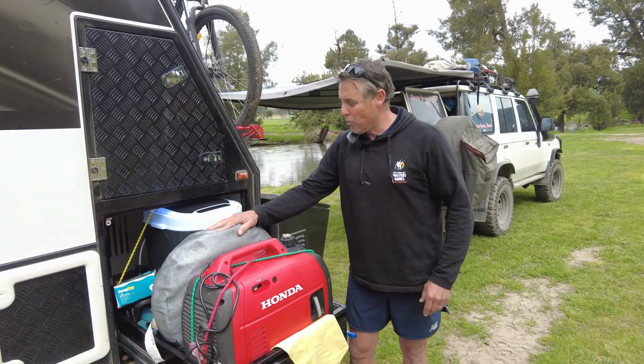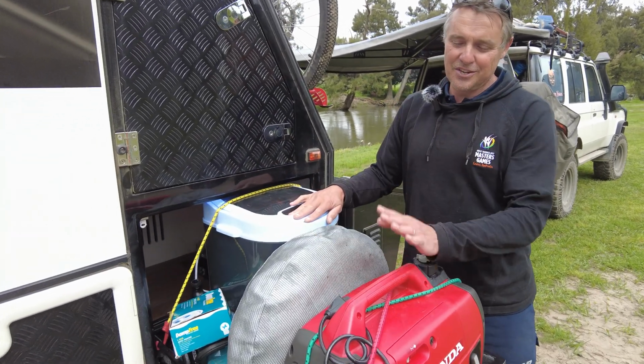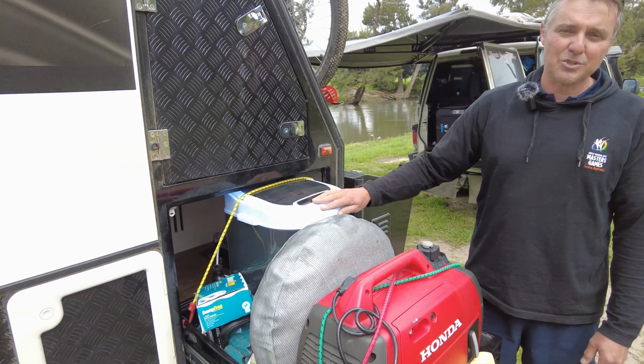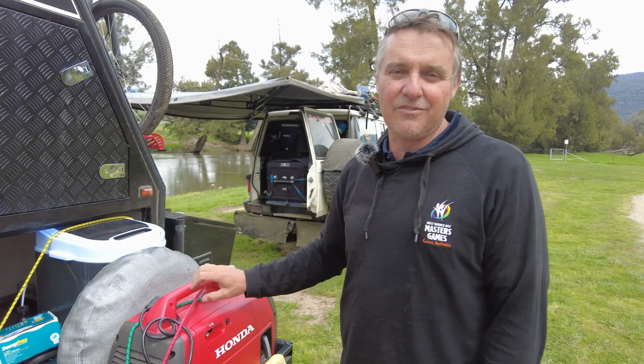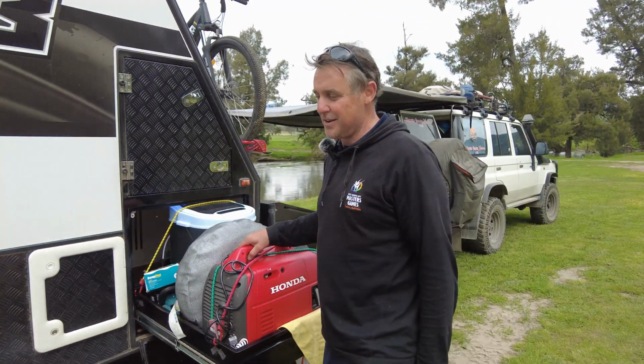We also have our water in here, and we got a washing machine. So the generator will run the little washing machine, which we use when we're near water or got water available. We don't like to suck water out of our van just to do the washing. We'll just wear our same clothes over and over again.